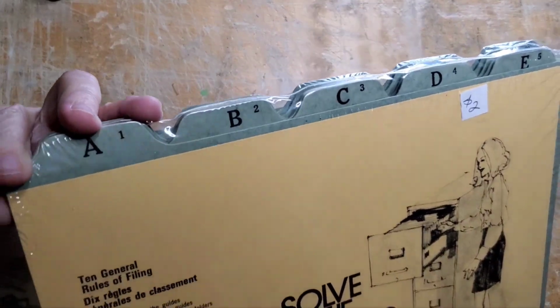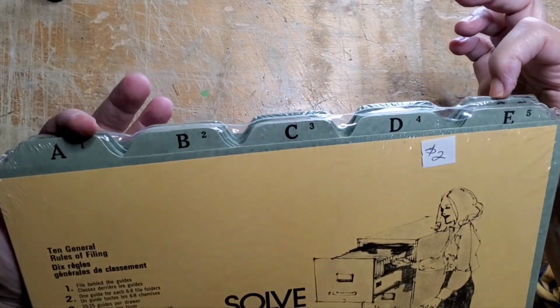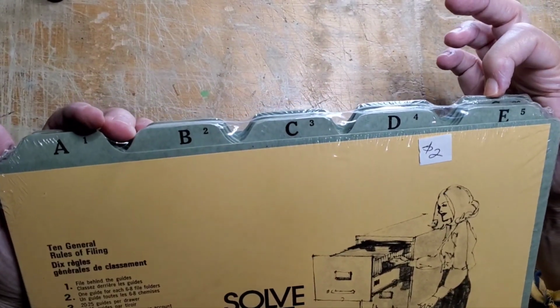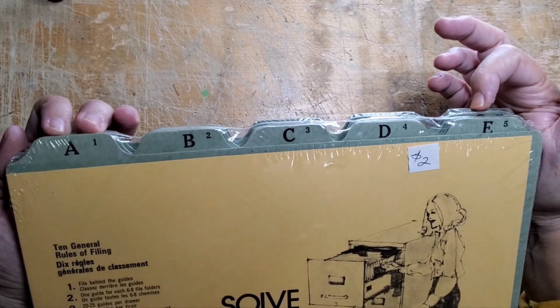I have several sets of them. I use them all the time. In fact, the XYZ or XYZ, depending on what country you are in. I'm in Canada, so it's XYZ.